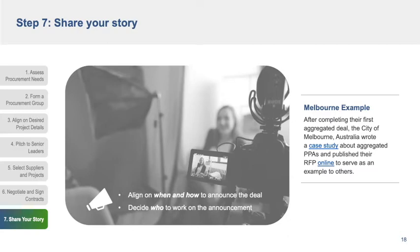So this is a very high-level introduction to the renewable energy aggregation process. You can find more details in the aggregation procurement guide that we'll send out soon. Next, my colleague Alisa will introduce a governance structure within an aggregated deal. Thank you.